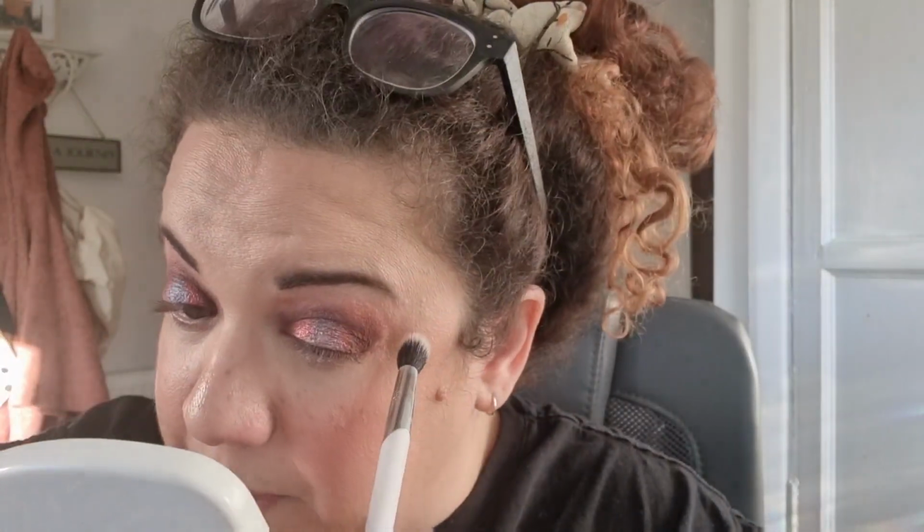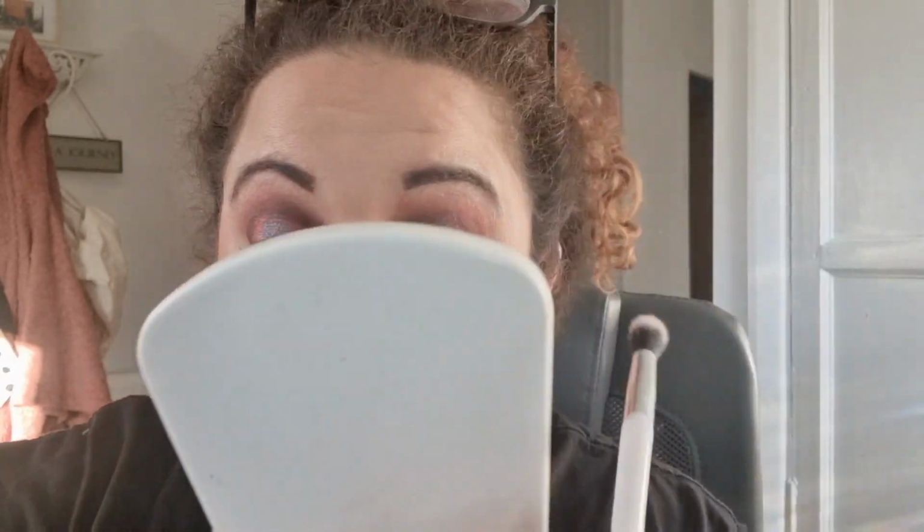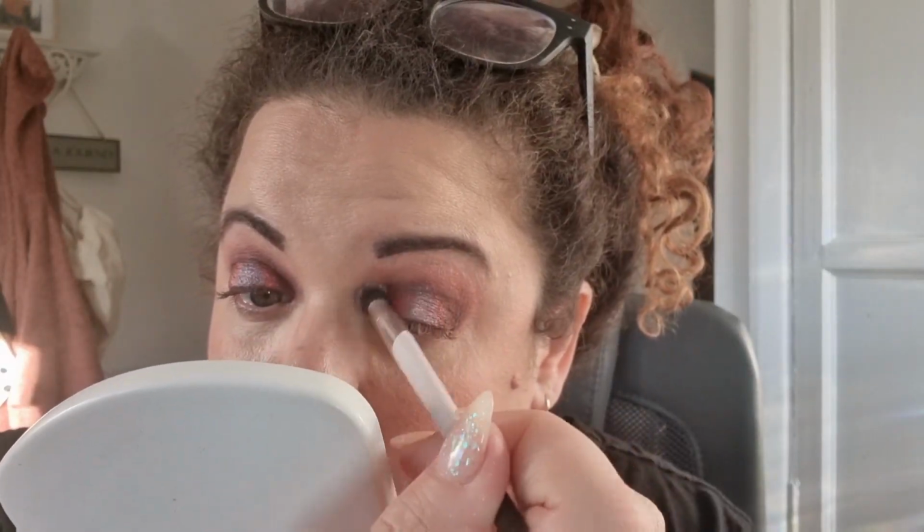It's a clean one. I keep seeing people's eyeshadow really blended and I'm just jealous because it looks lovely on camera. There's been no fallout whatsoever. Not one shade. Usually I get it on my nose. Nothing. This is so nice.